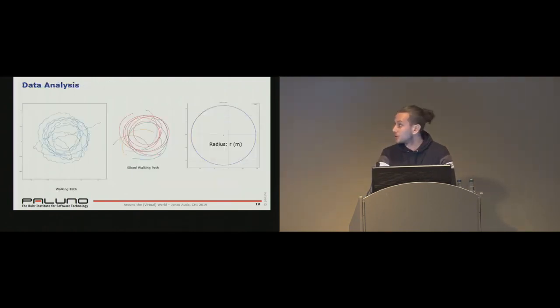So we got data on the motion of the participants. On the left, there's a typical walking path. It is a little bit wobbly. This comes from the natural wobbling while somebody is walking. So we smoothed the data prior to calculating the radius by fitting a circle into the path.